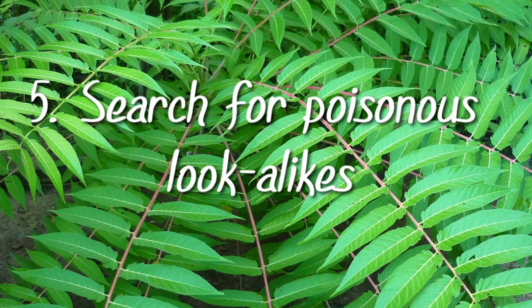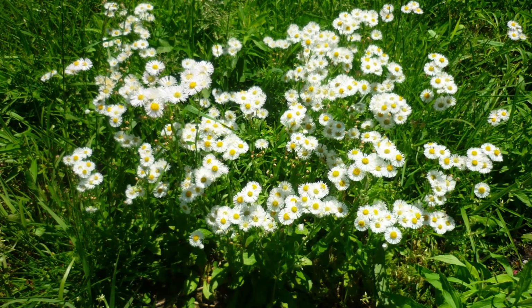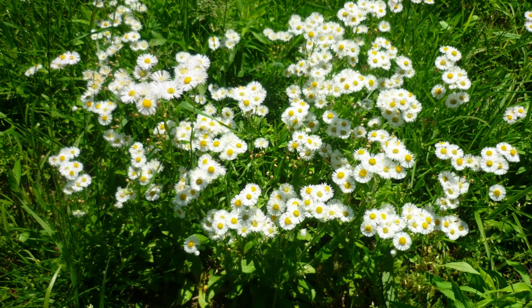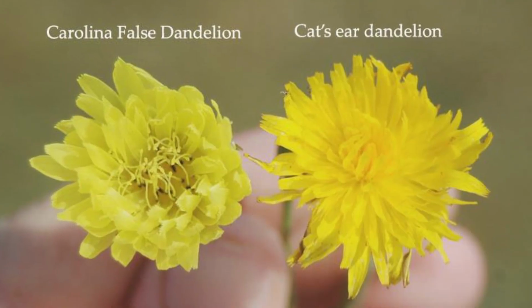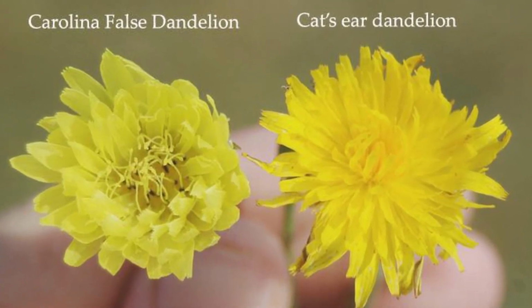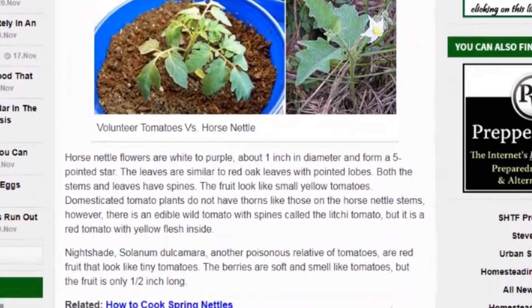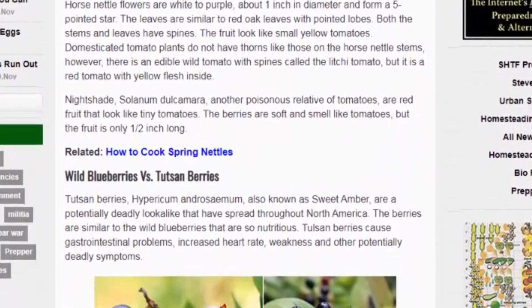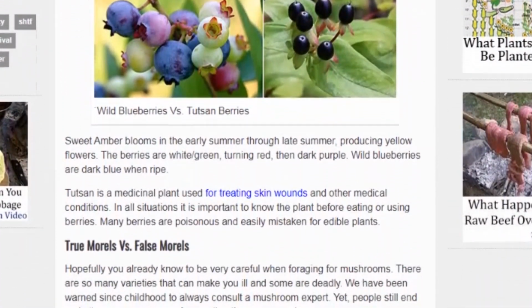Step 5. Search for poisonous lookalikes. Even though you may have studied a plant extensively, you should always make it your business to search for that plant's doppelganger. Many plants have lookalikes that are either poisonous or medically different in significant ways. For instance, you might want to take an herb for stomach pain and mistakenly harvest a lookalike that is mildly toxic enough to cause stomach pain.